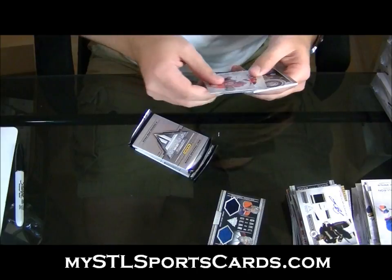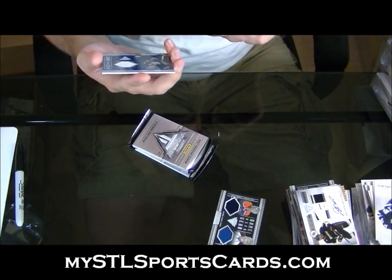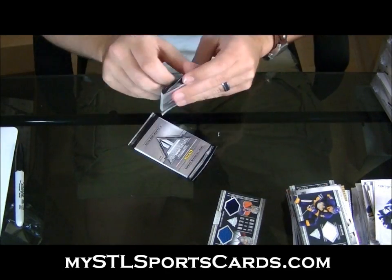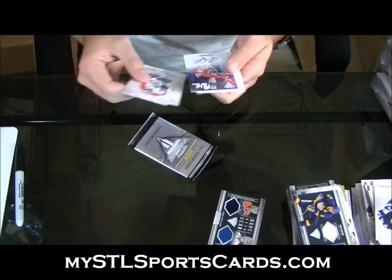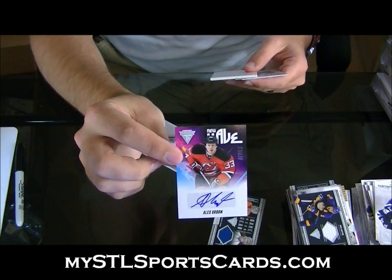That Gretzky auto was from Ultimate this year. This stuff is hot, big dog. For the Kings, Anze Kopitar, jersey. We just finished a case of that before you came in. For the Devils, Alex Urbom, New Wave auto.